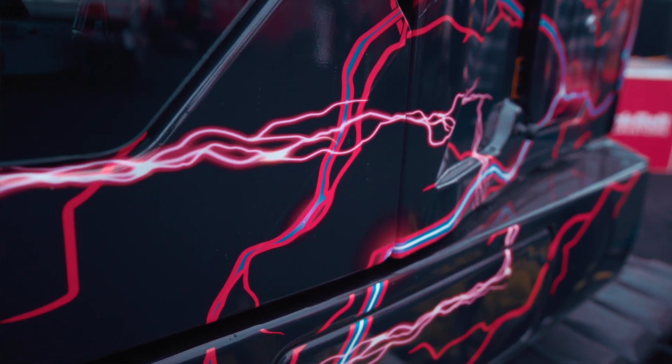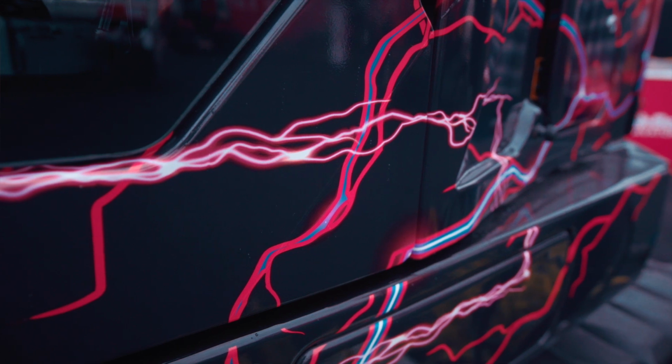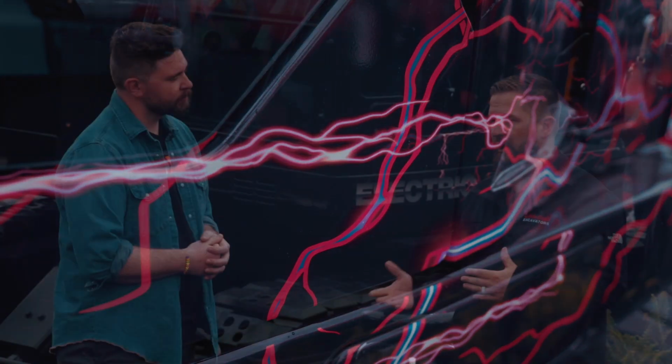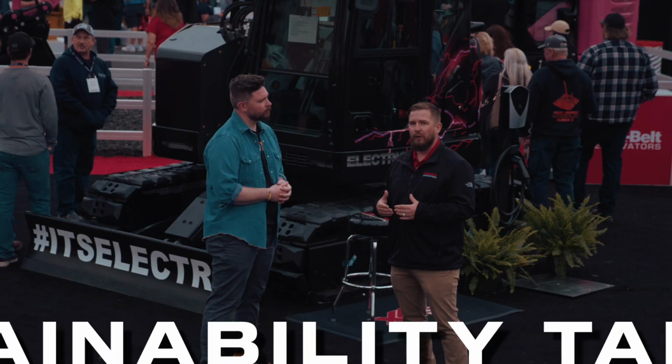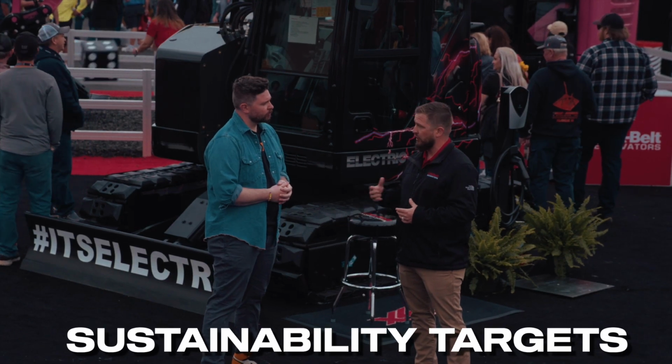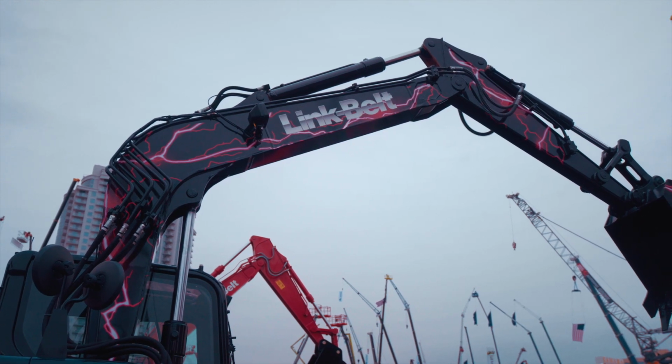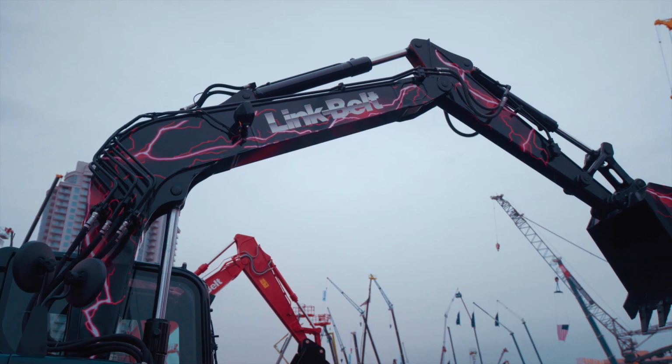We were thinking lightning bolts, and there were all kinds of creative thinking going on, but ultimately what you're looking at here is our concept electric machine. Our company, in collaboration with our parent company, Sumitomo, we have sustainability targets that we're looking to achieve. And we look to achieve a 30% reduction in carbon emissions by 2030 compared to 2010.